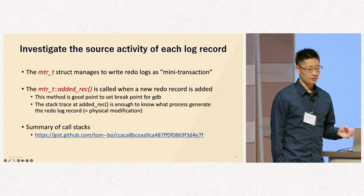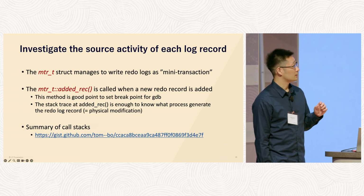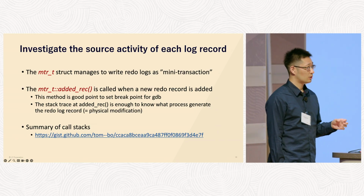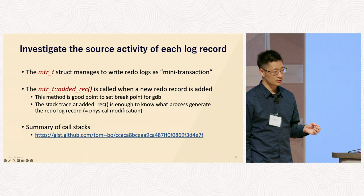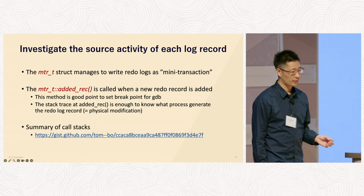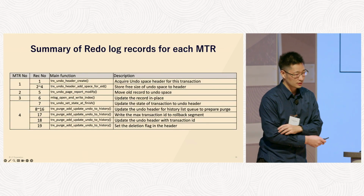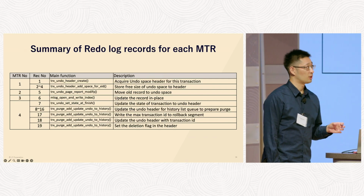And a good starting point to investigate where redo log is written in the source codes is the add_reg method in the mtr_t struct. The mtr_t struct manages writing redo logs as a mini transaction. And there are some functions to write redo logs, but this method is called whenever the redo log records are written. So I set a breakpoint in GDB and investigate the call stack. By reading the surrounding source codes from the stack trace of GDB, I can understand the more detailed process with more certainty.